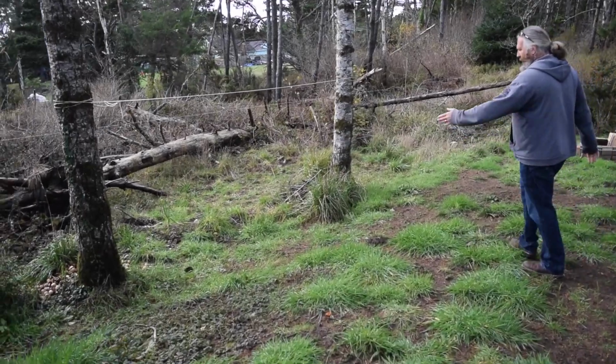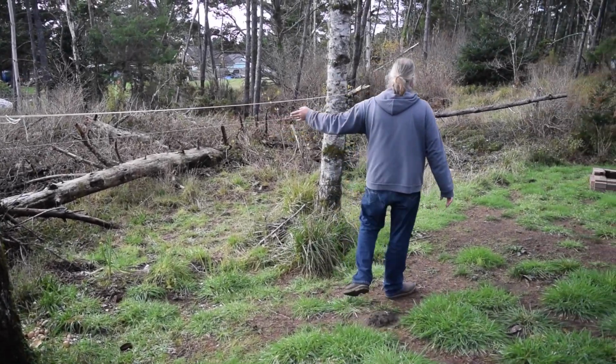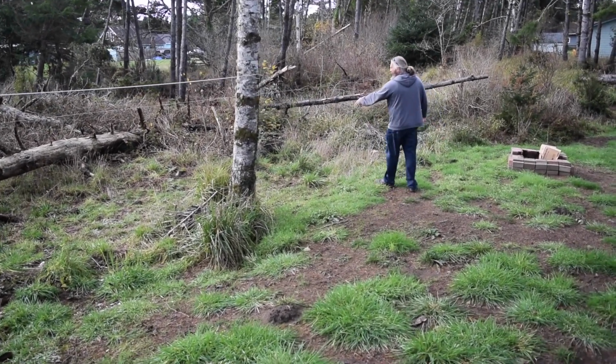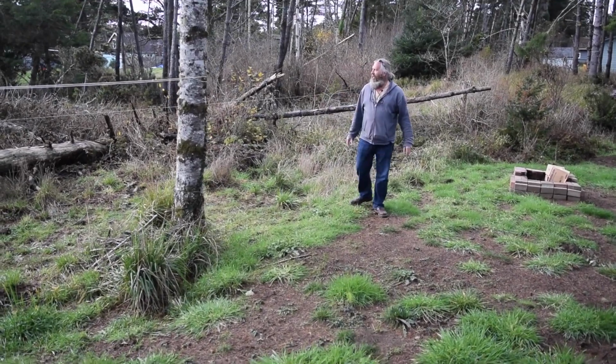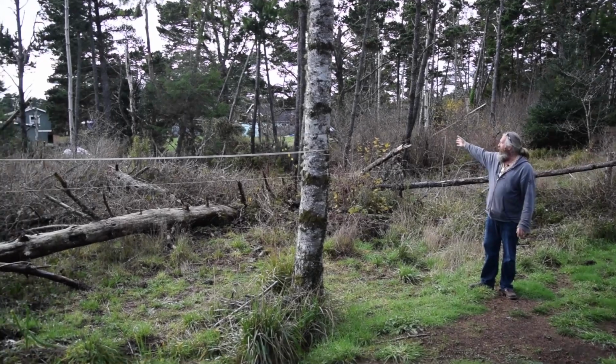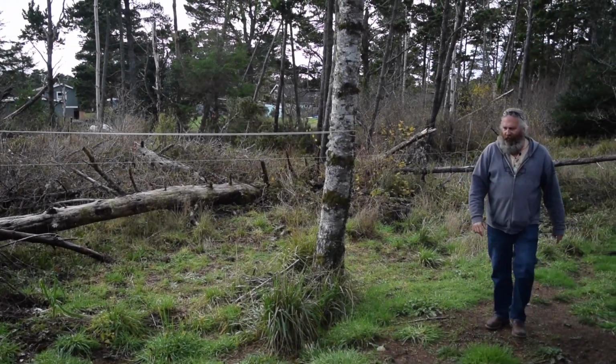It's probably going to set about, the front of it will be around right in here somewhere, and then the back end will be down here, about right here. So that's where we're going to park it. There's a lot of sun right here. This is the south side of our property, so plenty of sunshine. The trees aren't in the way, so this is a good spot for it. And that's some nice ground right there.